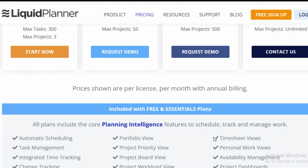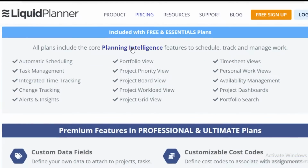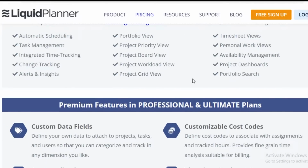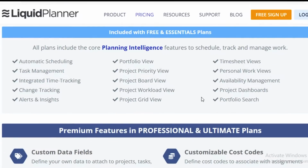So this list is basically not numbered at all. It's in no specific order, so don't think that maybe this is number one and then number two. I just think all of these are very good project management softwares, and some of the best features of Liquid Planner include their automatic scheduling, their integrated time tracking, their change tracking, their alerts and insights, and I find the overall analytics on Liquid Planner are very great.